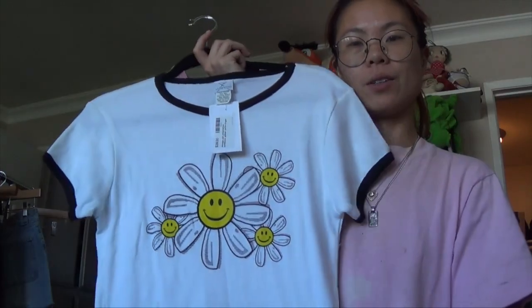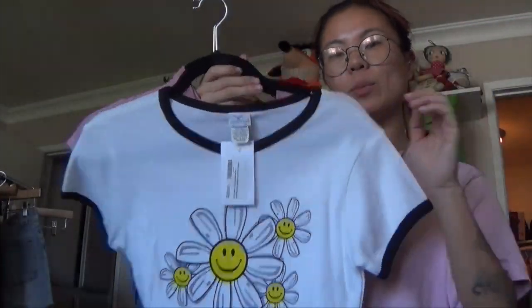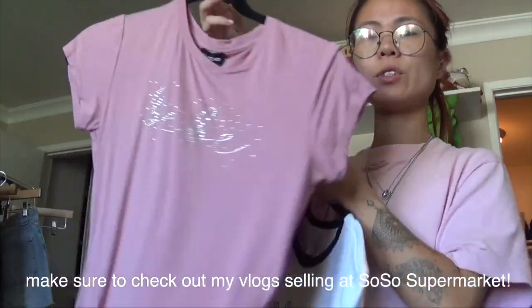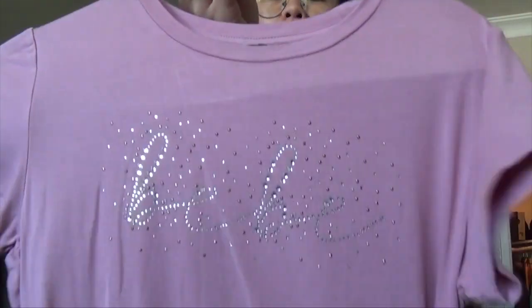This one is cute. I love a little ringer tee moment. Some of these have the old tags because they were from the store when I had it in the San Francisco store. And this one's a cute little rhinestone moment. So yeah, these two for sure.